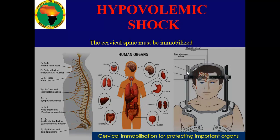We spoke about cervical immobilization. Remember, the neck, with these bones, has the wires from the nervous system, the ones which help to feel sensation, control the organs, and give commands to organs to work. If there is a fracture and it is not immobilized, these bones can cut these wires, these nerves. And once they are cut, it will compromise the patient. The other organs will stop working, whether the heart, the lung, or any other organ. So this needs to be well immobilized.